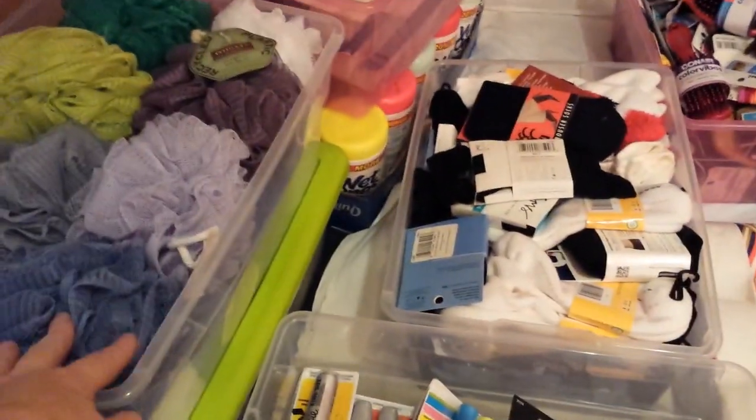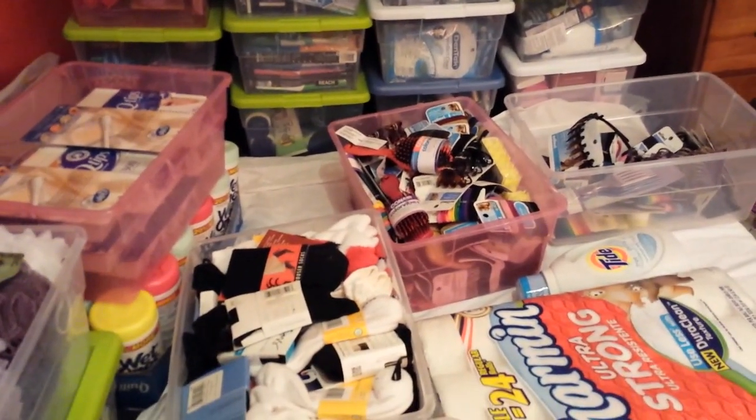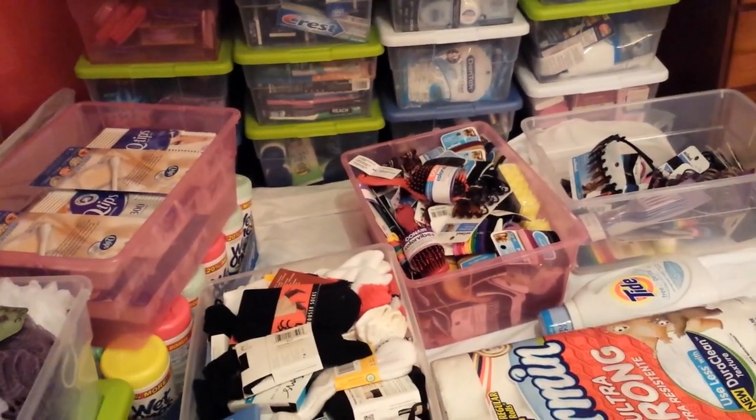Like, that's what I said. I need to get these down to one box. But the Q-tips, we hardly ever get a deal on that. Those are not going to go bad. They can sit there forever until I need them, and they're just happy sitting in that box right there.